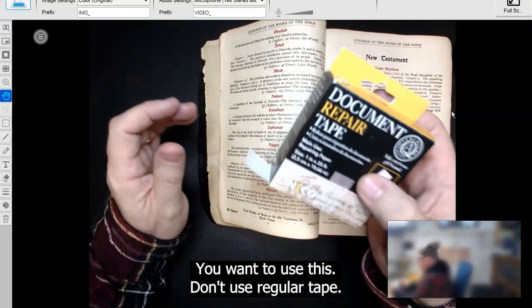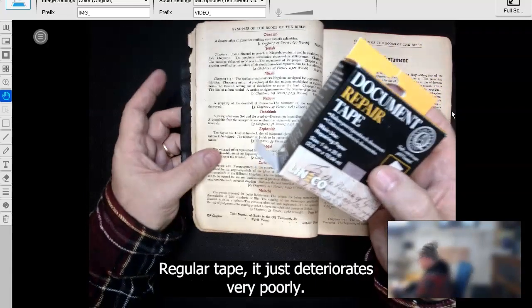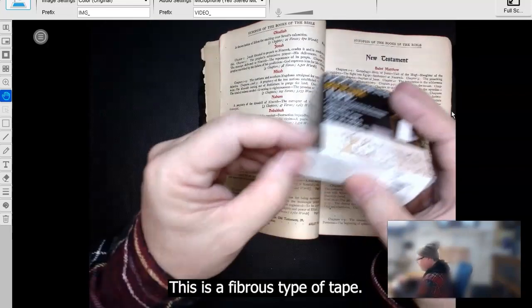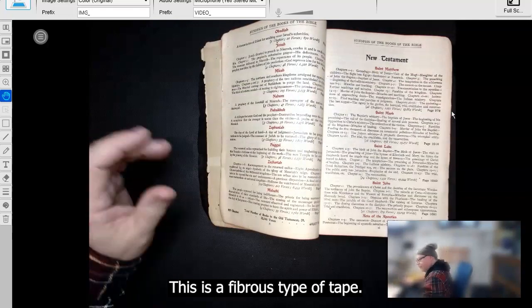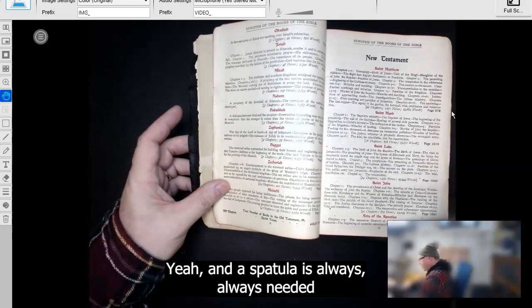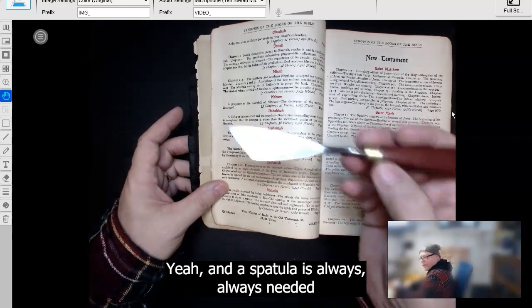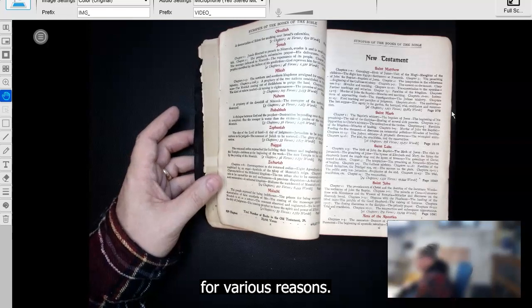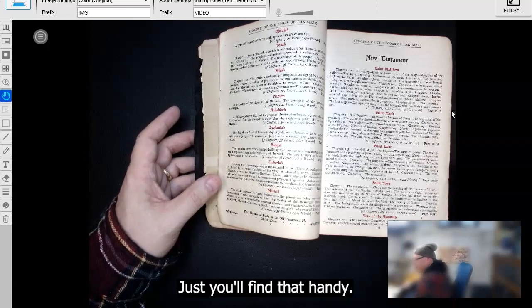You want to use this. Don't use regular tape. Regular tape deteriorates very poorly and does not stay. This is a fibrous type of tape. And a spatula is always needed for various reasons. You'll find that handy.